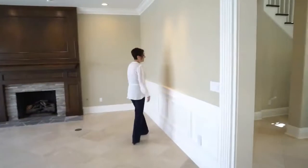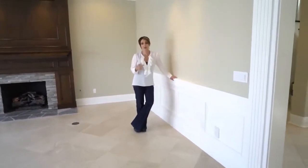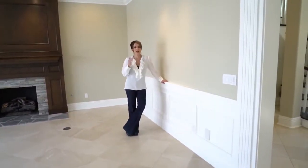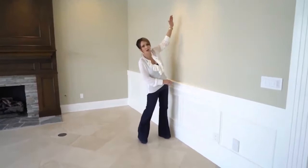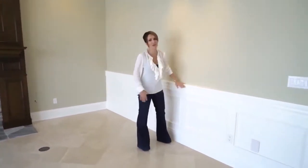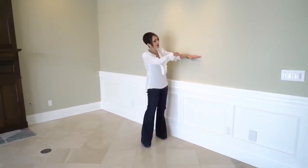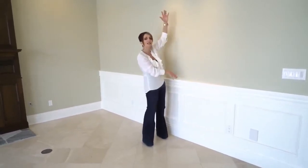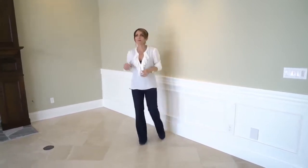Wainscot can be applied in an effective way. One thing that I notice is often a problem, I think, in people putting wainscot in their home is they get their proportion wrong. I like to have a lot more wall above my wainscot than below. So if this wainscot had come up here, which you see people do a lot, it would have cut the wall in half. This way we continue to keep that extra height, that feel of space going up.